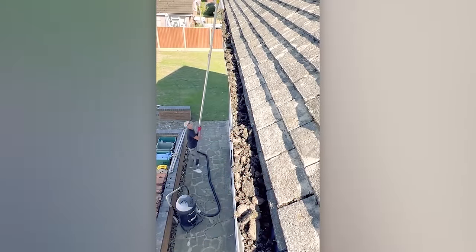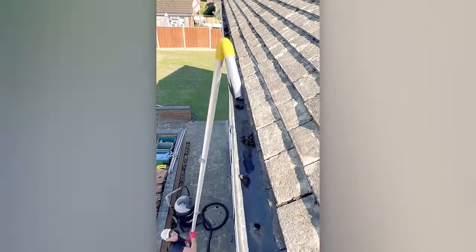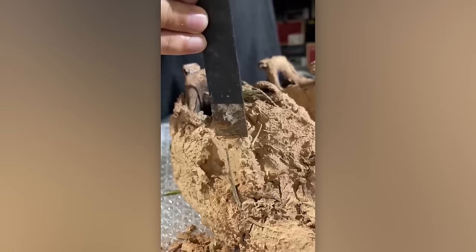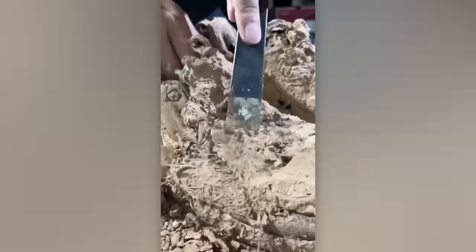If you have a powerful vacuum cleaner at hand, cleaning the gutters is not a problem. To save those sneakers, this expert will have to work with a chisel and a hammer, and then use some cleaning products.